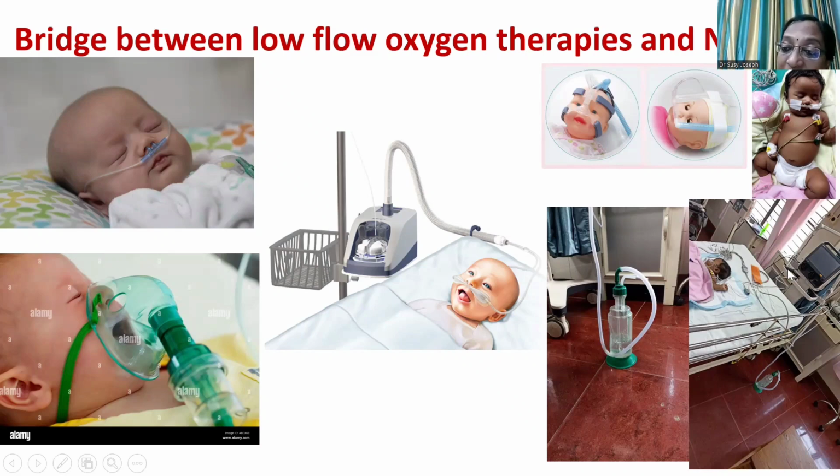But the problem with indigenous CPAP is again that you are connecting it to a central oxygen, which is dry. The oxygen you take from there is dry. The oxygen you take from there is cold. So that is adding its own damages. But it is making sure that it is delivering a PEEP. Is it clear?